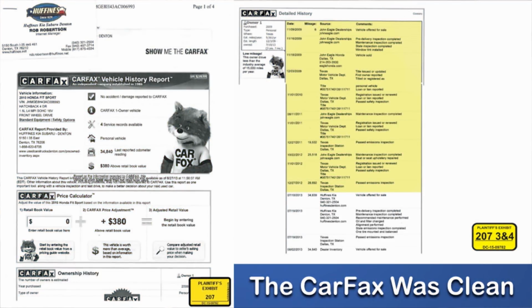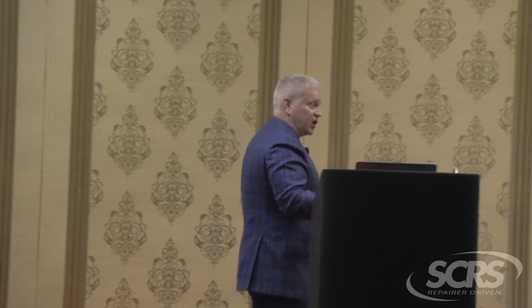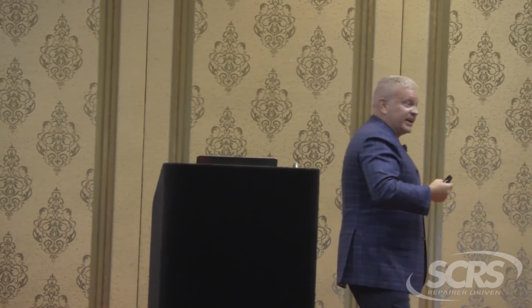The Carfax didn't have anything to say about hail damage. The Carfax didn't have anything to say about any new roof being installed, but you know what it did say? It told some future buyer that there had been some seat upholstery work done on it. I don't know about you, but fabric never killed anybody.